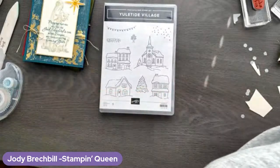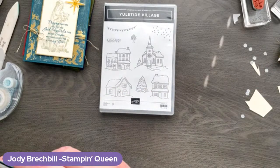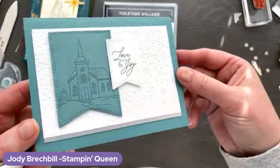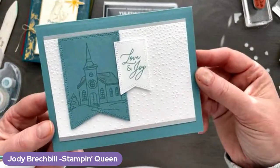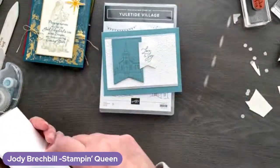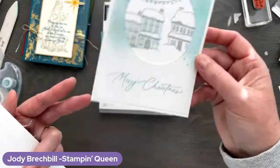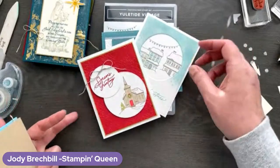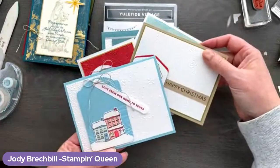So here is a sneaky peek of those cards. It's a 5-card class, and this one has a lot of sparkle. So you're also going to get the sparkle as well. It'll be hard to see. It just doesn't always shine. So everywhere there's snow, there is some sparkle. So these are the projects that we're going to create for that class. This is my quick, sneaky peek. Also using Greetings of the Season. Okay. So there we are.